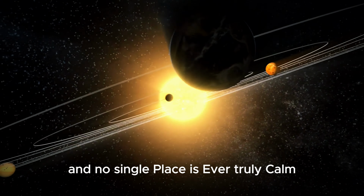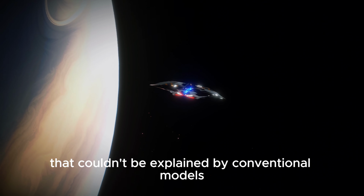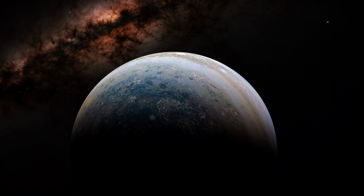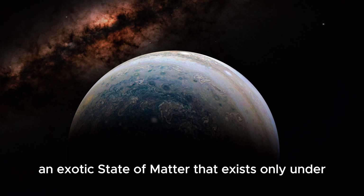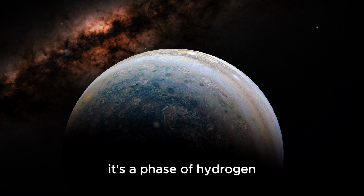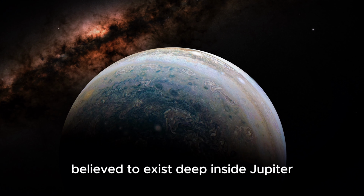As Juno dived deeper, it detected unexpected gravitational anomalies, variations in Jupiter's gravitational field that couldn't be explained by conventional models. These clues suggest that Jupiter may not have a compact, solid core, as once believed. Instead, it might have a fuzzy core, where heavier elements are mixed with metallic hydrogen, an exotic state of matter that exists only under unimaginable pressure. So what exactly is metallic hydrogen? It's a phase of hydrogen theorized for decades, now believed to exist deep inside Jupiter.